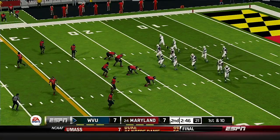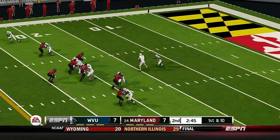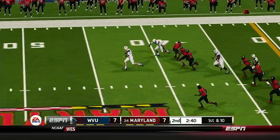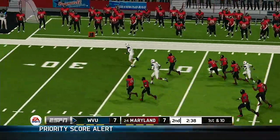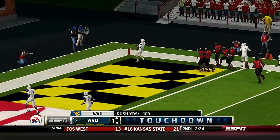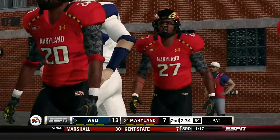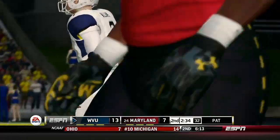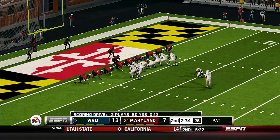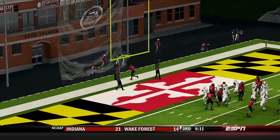From their own 20-yard line. First down. Across midfield. To the 20. The 10. Touchdown, Mountaineers. Makes the PAT.